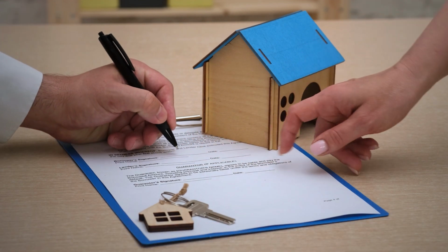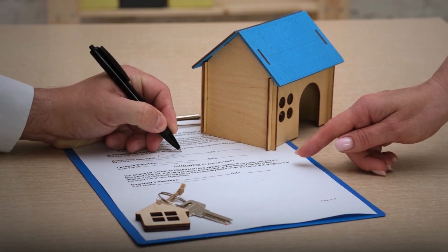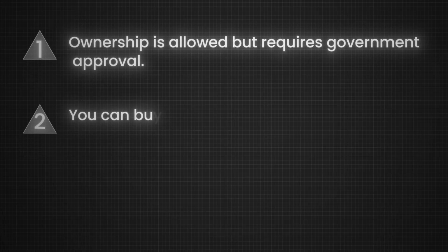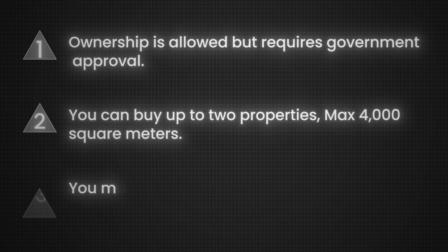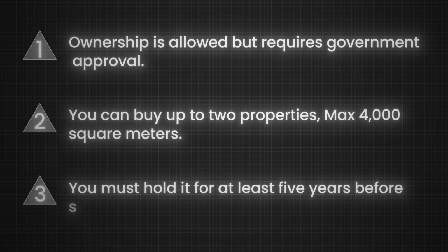Can Americans actually buy property in Egypt? Here's the deal. Foreigners can buy property in Egypt, but there are a few rules. 1. Ownership is allowed but requires government approval. 2. You can buy up to 2 properties, max 4,000 square meters. 3. You must hold it for at least 5 years before selling.